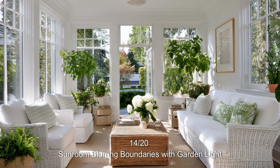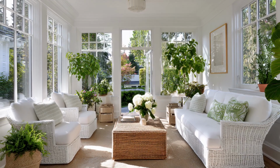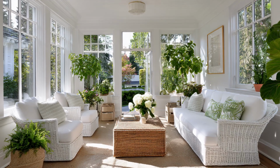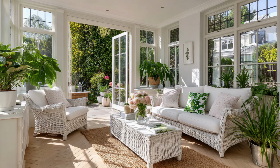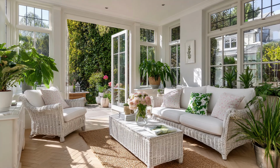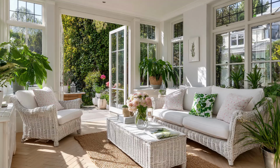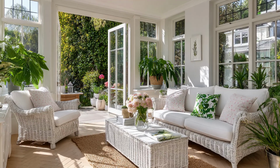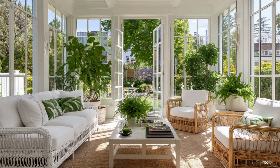The sunroom extends like a transparent embrace, framed by steel and glass dissolving into the garden beyond. White wicker chairs with linen cushions rest upon pale stone, softened by sisal rugs. Shadows of leaves ripple across enamel walls as daylight shifts with elegance, creating movement within stillness and airy harmony.